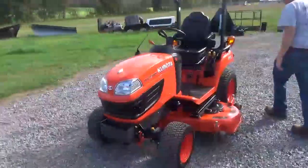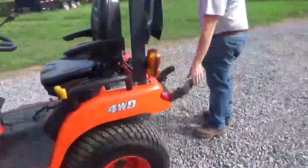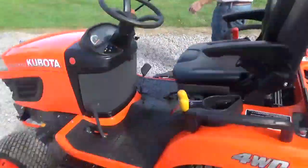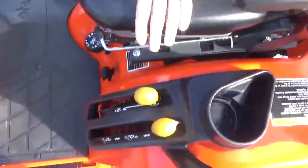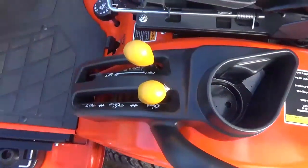Here it is. Walking around here. Folding roll bar, light package. Three-point hitch arms, top link is with it. Again, 60-inch mower deck. Controls on this tractor: four-wheel drive in and out, up and down for your mower, high-low range. Coming over to this side, PTO in and out, and selection of mid, rear, or strictly rear PTO.